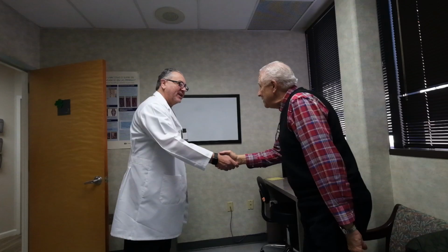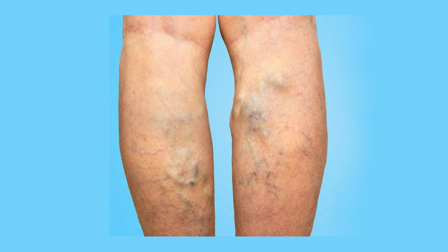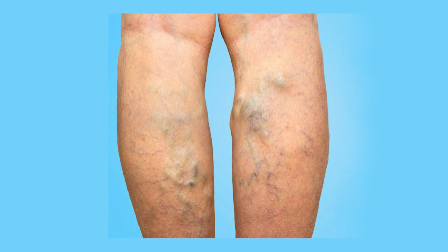The modalities of treatment vary depending on the cause of the patient's problem. There will be different treatments depending on the size of the vein, tortuosity of the vein, and perforators, which can at some point complicate some of the procedures if they're not taken care of properly.